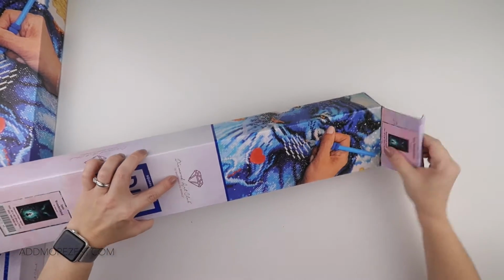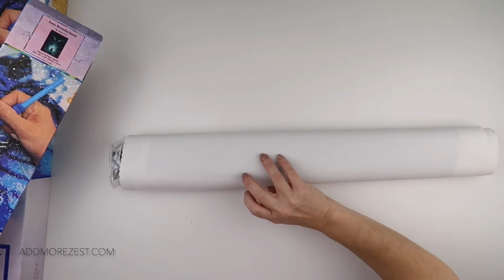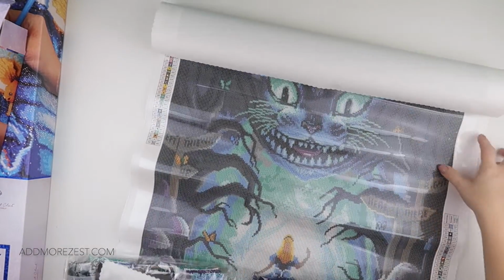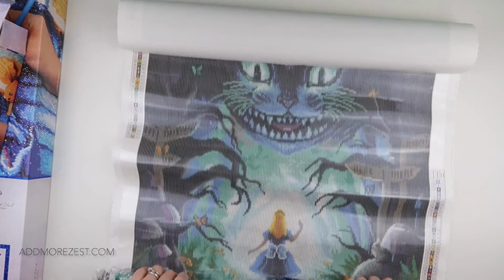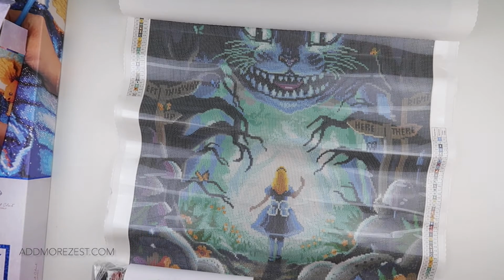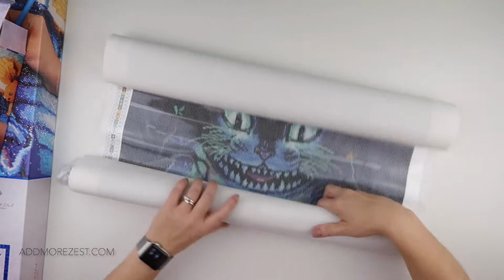Then we have the second one. This is either mine or Megan's, depending on who gets to it first. But this one is Into Wonderland. It is 51 by 71 and it's a square. It does have 2 ABs as well. So this one will be done by me or Megan. We both like the image. So therefore it just became an either or. Got to keep things fair when we put that order in from Diamond Art Club.